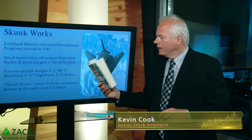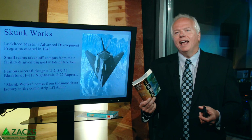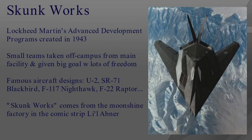All right, so one of the best books I read in the past year, Bold, by Peter Diamandis, the father of the X Prize, and Stephen Kotler. They talk about Google because Peter is friends with Larry Page in terms of Skunkworks and Google X. Now, what's Skunkworks? Skunkworks was something that Lockheed Martin developed in the 40s to innovate quickly. So this is really where the whole idea of the sprint comes from, what Lockheed Martin was doing 60 years ago. So they took small teams off campus and gave them big goals with lots of freedom to design.